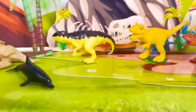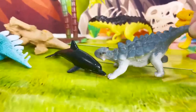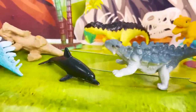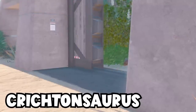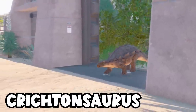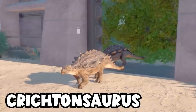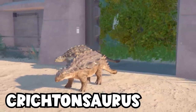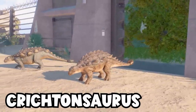It's the Crichtonsaurus. Crichtonsaurus is a questionable kind of armored dinosaur, like the Ankylosaurus, which lived in the late Cretaceous of China. They are named after Michael Crichton, the author of the famous dinosaur novel, Jurassic Park. The first fossil of this dino was discovered in 1999 from the Sunjiawan Formation of Liaoning Province, China.